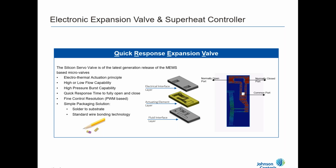Fine control resolution: I talked about the pulse width modulation base, and that's how we're energizing the silicone. And the packaging solution is very, very simple. Solder to substrate, and then standard wire bonding technology.